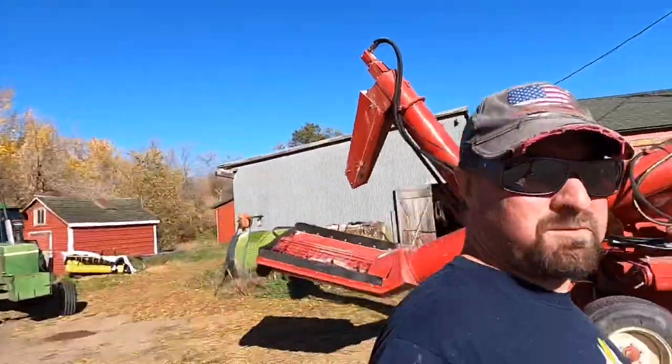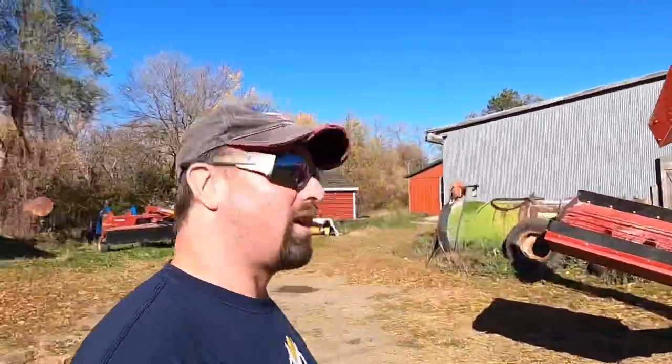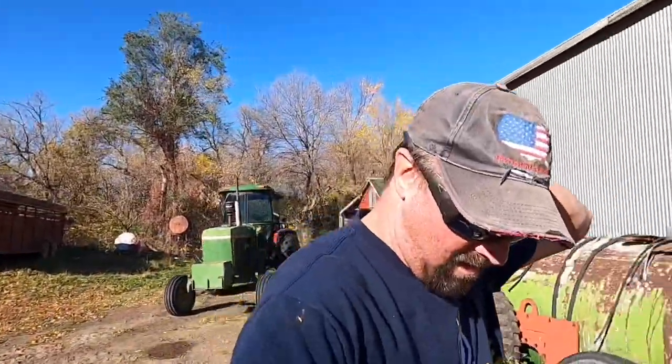And anyways, that's what we're gonna be doing here today, is getting that going and hopefully combine some corn. So we'll see what we get done here today and how it goes. We gotta get the combine moved over to the field, but first we gotta do some chores, and then we'll get going with that stuff.